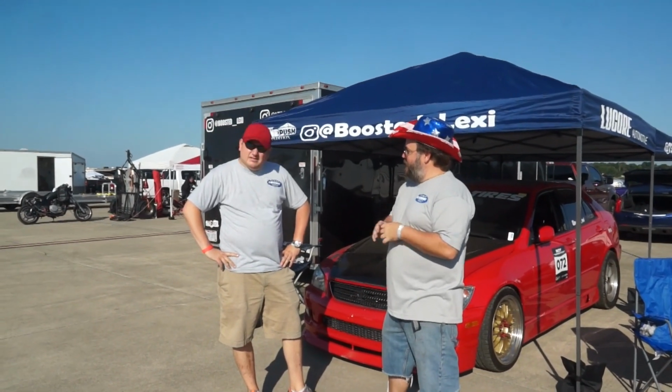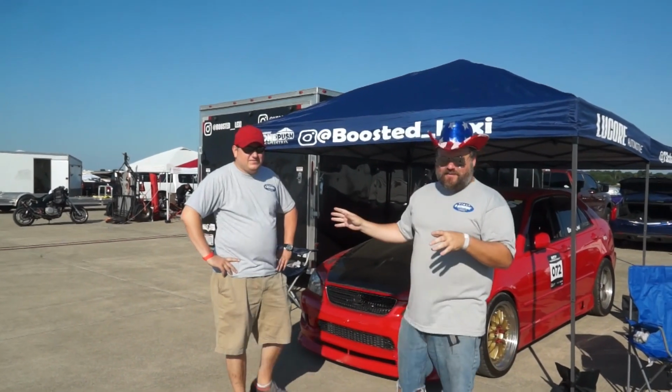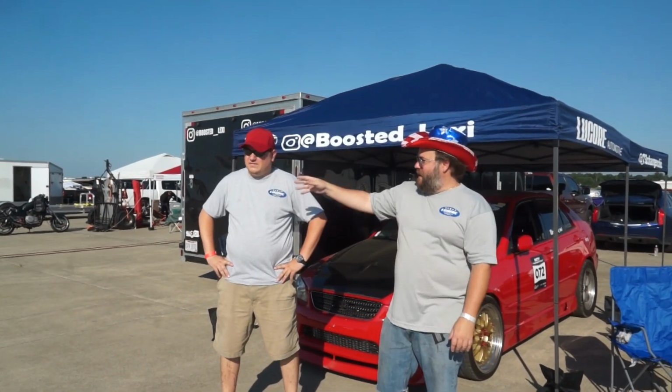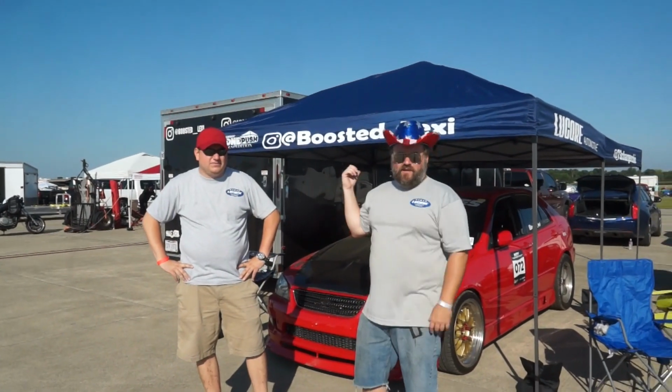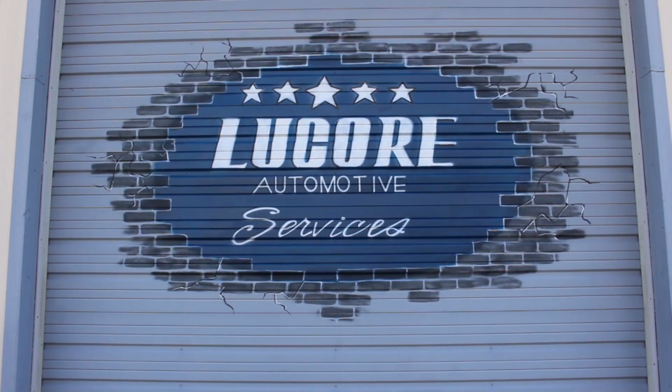We're gonna go out, give it all she's got, and see what she can do. Hopefully not blow it up or break it. Well, if we blow it up, it's gonna be spectacular. It'll be on video. We have an amazing amount of vehicles here today, everything from Honda Civics and a Prelude all the way up to Lamborghinis and even a twin turbo C8 Corvette. We're gonna film and show you everything we possibly can. Stay tuned, it's gonna be a pretty good show.